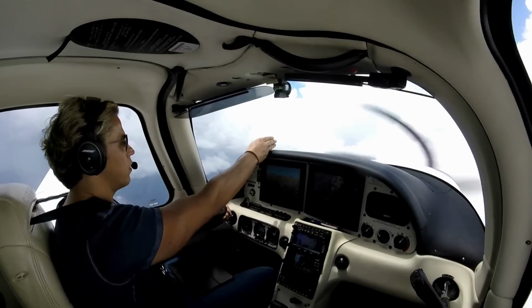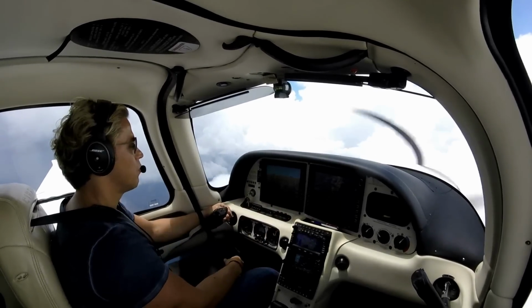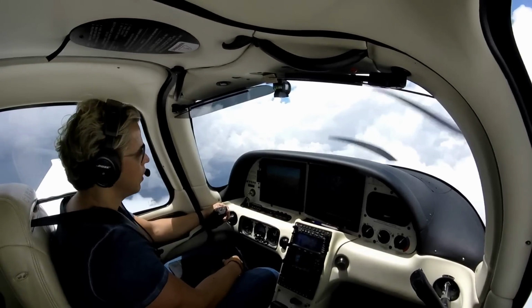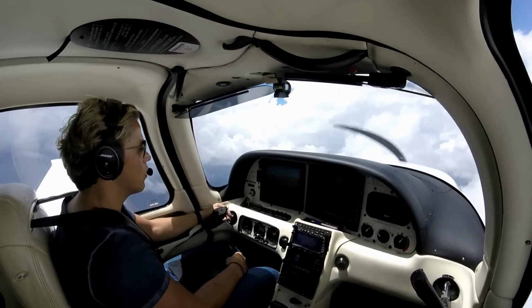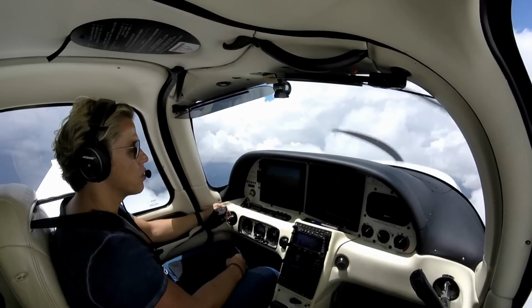You can see clearly ahead. So let's go 345 now. Stay as much clear as possible because I want to be able to see those things. Although what we're going through here is not really convective, I want to be able to see the convectives as they pop up.